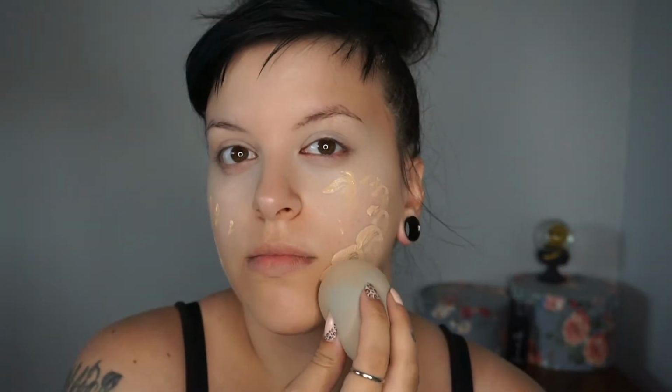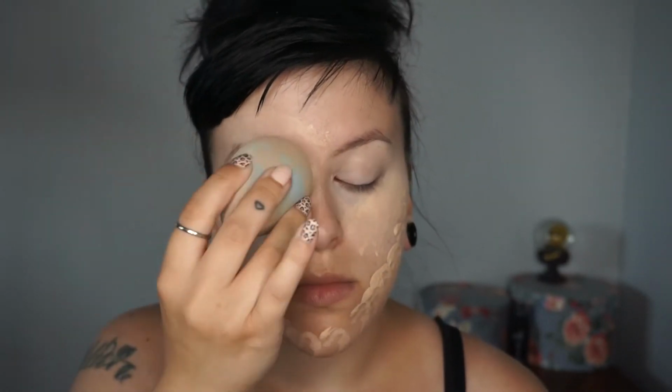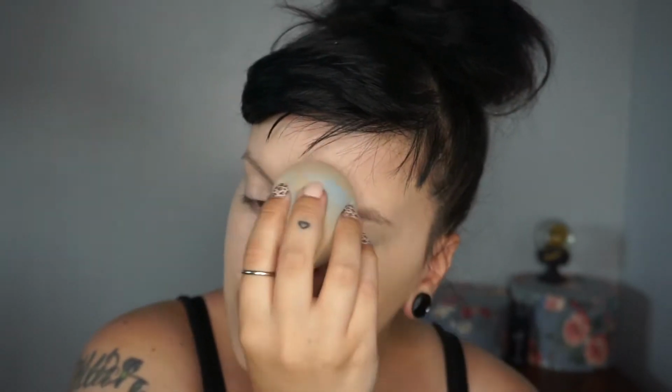I'm going to be using the Born to Glow by NYX. This foundation, I love it for summertime because it is a sheer to medium coverage. It's buildable, so if you need more coverage, go ahead and add some more. But it really does give you that nice glowing, dewy skin. I am using a shade that is a little too light for my complexion, but I am going to warm it up with some bronzer and really get that warm, beachy vibe going on.